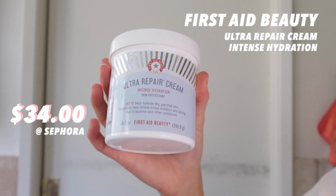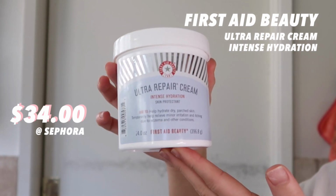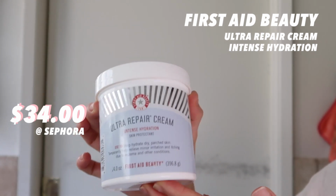I was trying to save them for this video, but after my toner, I will follow it up with moisturizer, and the moisturizer that I like to use is this Ultra Repair Cream by First Aid Beauty. What I really love about it is that it's an intense hydration product and a skin protectant. My face is kind of getting dry, so I'm gonna start applying that.